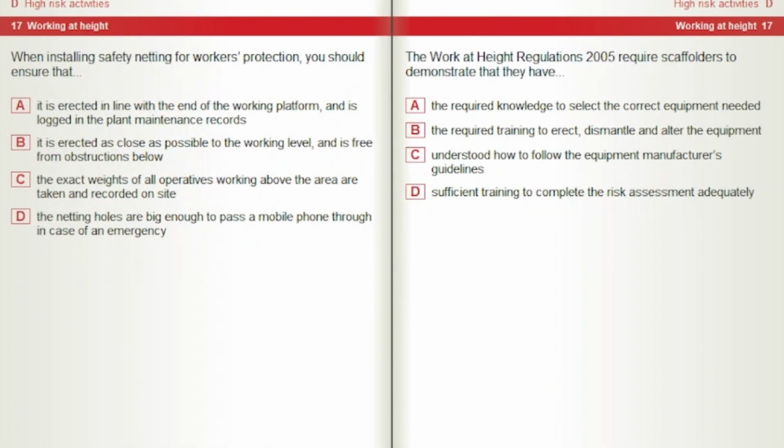When installing safety netting for workers' protection, you should ensure that it is erected in line with the end of the working platform and is logged in the plant maintenance records. It is erected as close as possible to the working level and is free from obstructions below. The exact weights of all operatives working above the area are taken and recorded on site. The netting holes are big enough to pass a mobile phone through in case of an emergency.